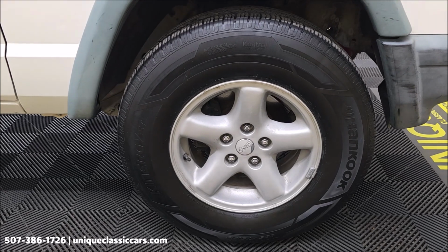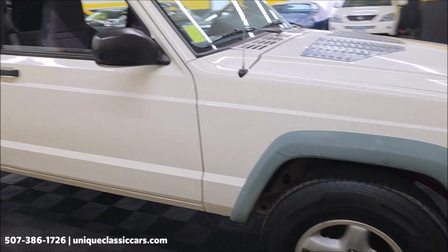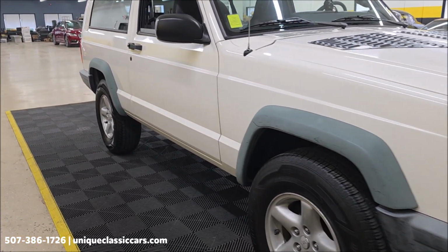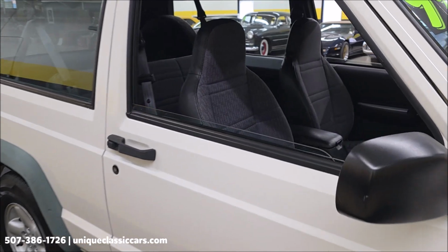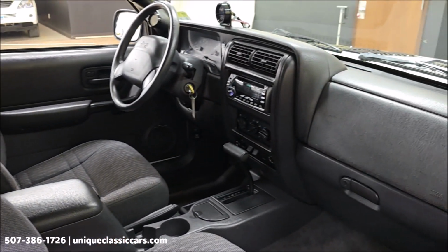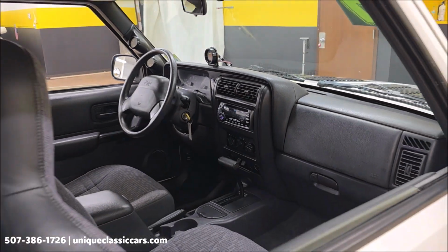507-386-1726. Riding on the correct Jeep wheels, Hankook radials. Let's take a look down this passenger side. Now you can see it's not full of major nicks, dings, or scratches. It's just the paint. Shows its age a little bit. Interior, nice shape. It's a gray cloth bucket seat, center console, some aftermarket gauges, aftermarket Jensen stereo. We'll get around to the driver's side, check that out a little closer here in a bit.